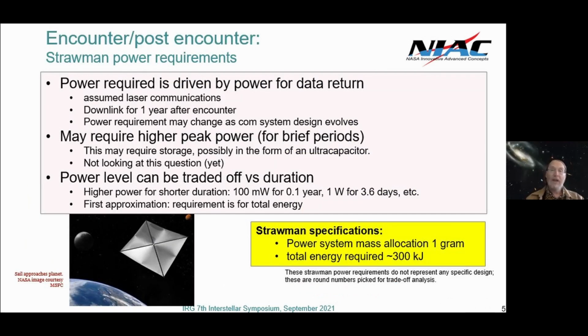So this is what we're looking at. Well, we need power for a lot of different things. The driver that we decided to look at was the power for data return. We were assuming some sort of laser communications. We were assuming we could probably continue to downlink for a year after the encounter, but we might need higher power for a brief time. And we basically assumed that the power requirement was in fact an energy requirement. So for this study, we made a straw man energy requirement of 300 kilojoules.